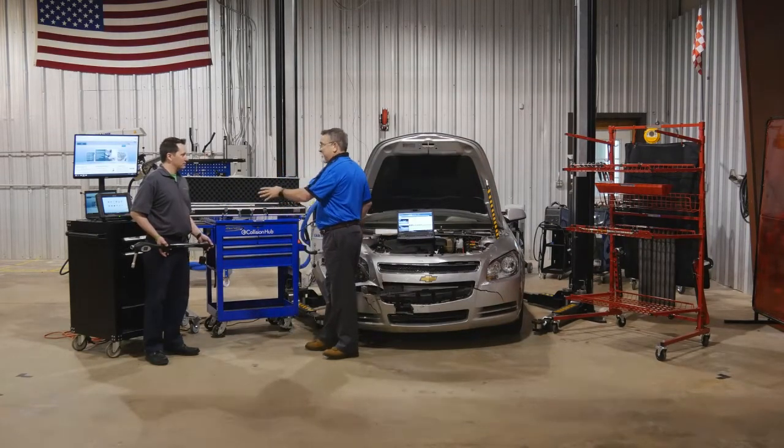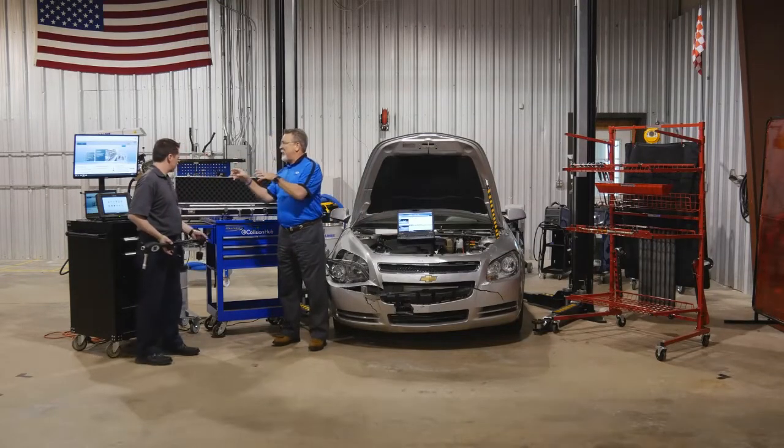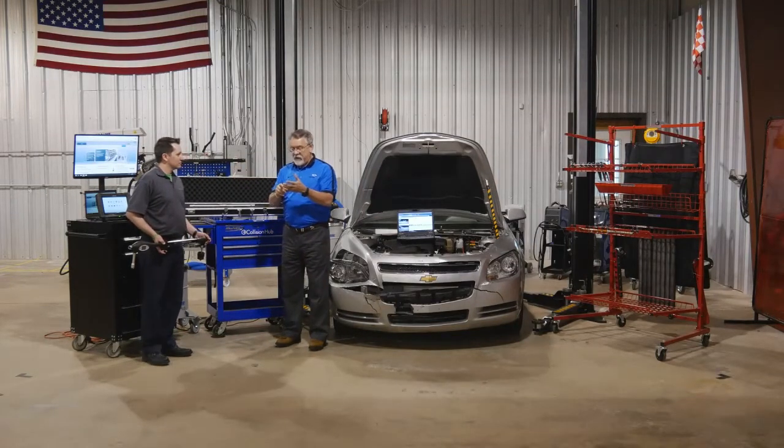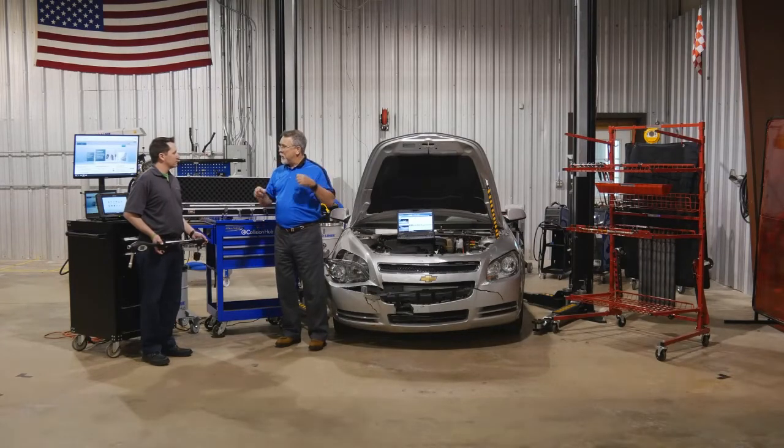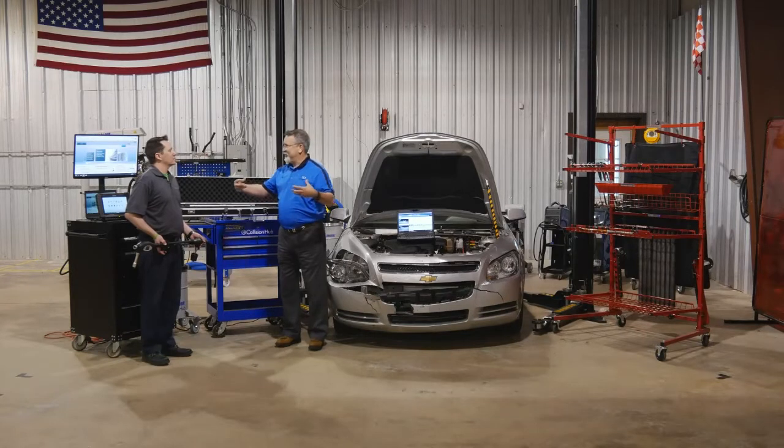Is it a total loss? Is it not a total loss? Is it structural repair? Do we have the ability to diagnose and find? In this instance, we do have an airbag module, a power steering module that could be $1,500 to replace.